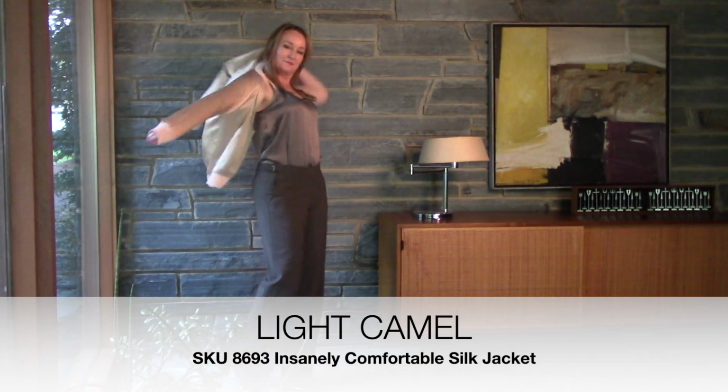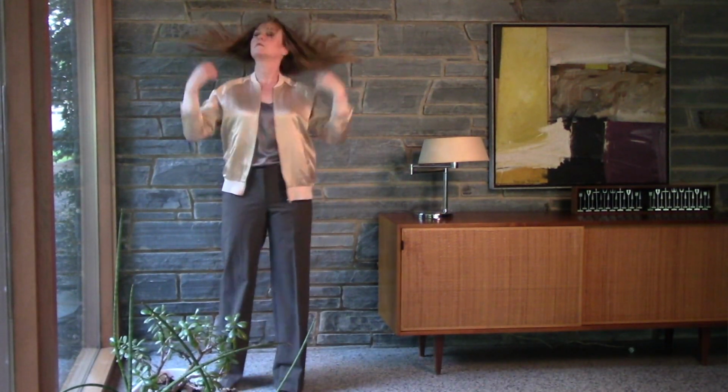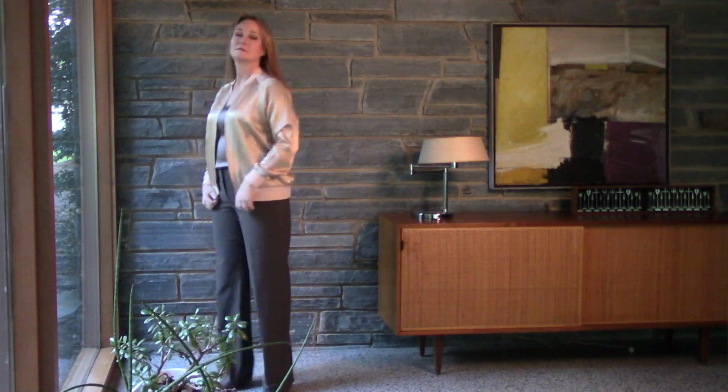The final item I purchased was this. This is a jacket, and so far I have worn it with one of the shells underneath, with one of the camisoles underneath. I have worn it with just a tank top underneath, a cotton tank top. And right now I'm wearing it more as a blouse. I'm wearing it just with a bra underneath. It is the weight of a blouse, so you can kind of wear it as a blouse as well.